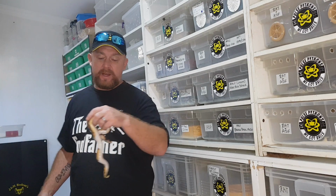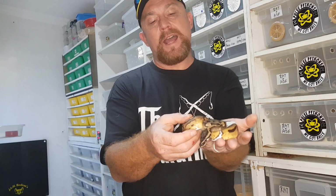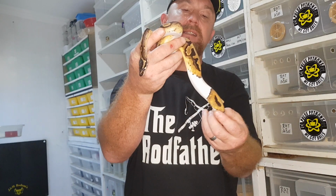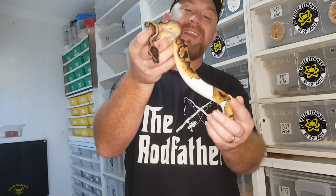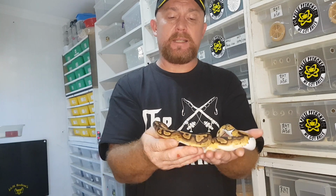And then obviously the cream of our little crop. This is a pied boy. He is 100% het VPI exanthic. So it's not what you would call a lightning pied. Maybe we should change the name to a thunder pied or something like that.